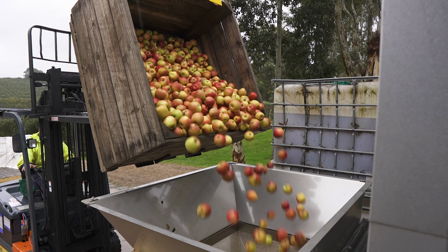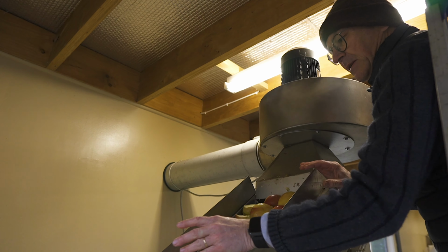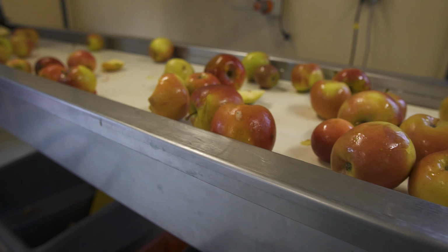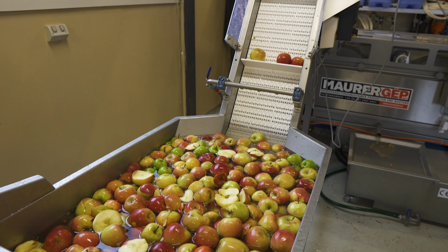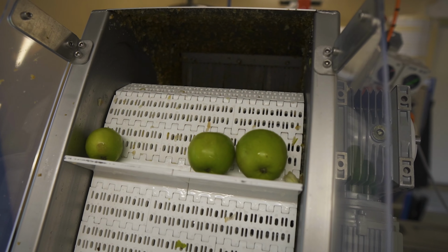So the fruit gets tipped into a hopper outside, which comes up through the wall and then is dropped onto the conveyor belt so that we can check for any flawed fruit that will potentially taint the quality of the cider. Then it goes into the wash bath. The elevator takes it up. In that section here is a large rotating blade and hammer mill that smashes the apples into a pulp.